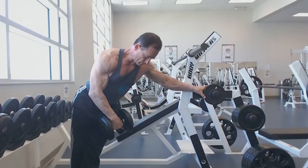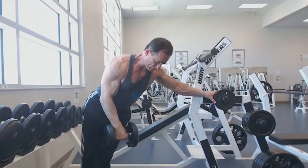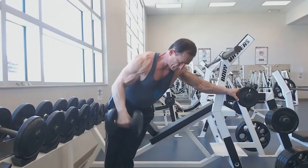I do 6 to 10 repetitions with as much weight as possible for strength and size, since the deltoids and shoulders have been warmed up with the first exercise.